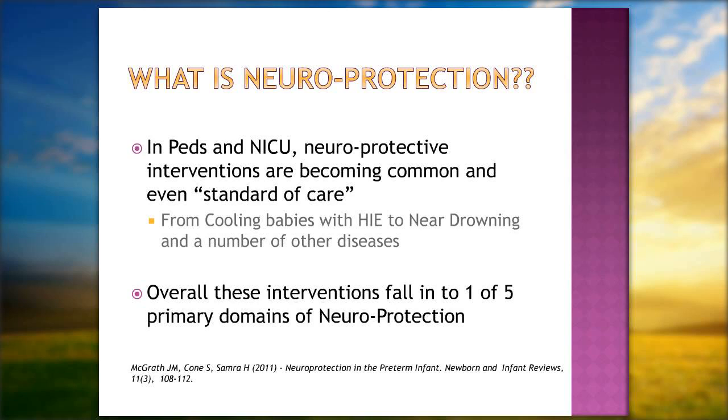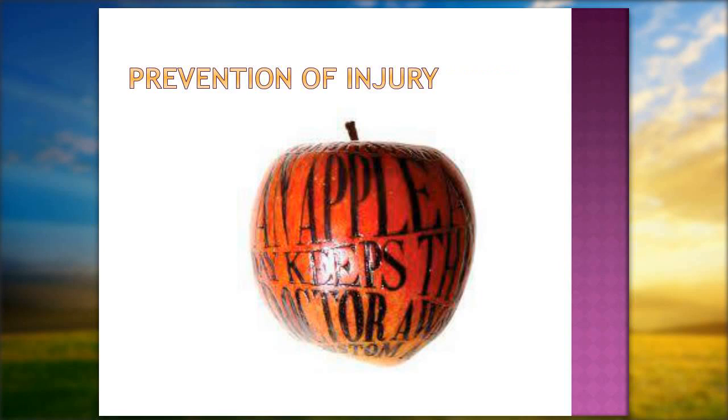Overall, these interventions are going to fall into one of 5 primary domains. I did a whole 1-hour lecture on just these 5 domains, so I tried to quickly summarize them for you here today. So again, we're talking about redefining what is neuroprotection.